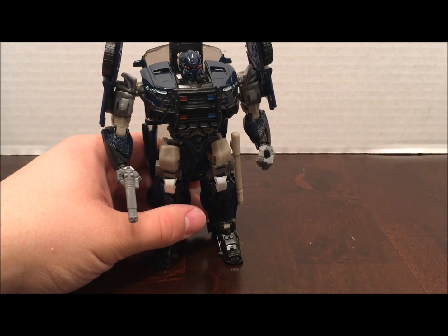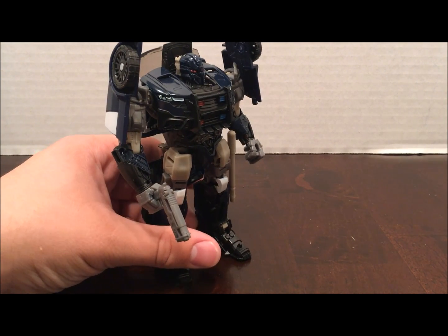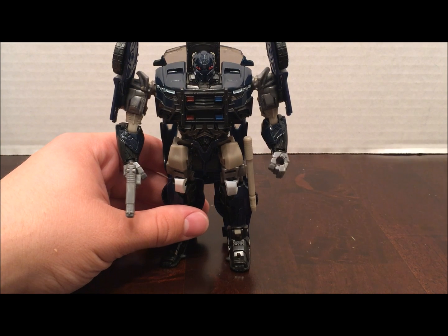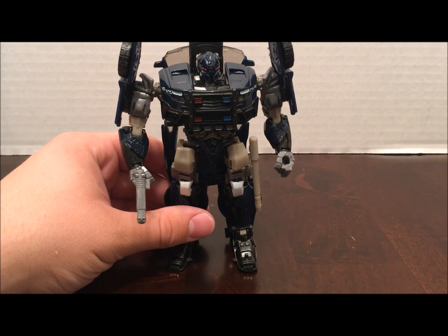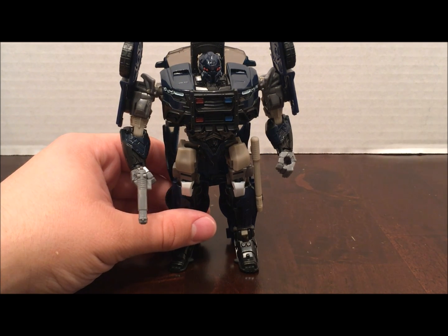But in hand, I don't know if the design just clicks with me, or I just like flipping him back and forth between modes, but I really like this Barricade. And if you don't, you have a right to. I'm not going to tell you to like him. I'm not going to tell you to buy him. But I will say, personally, I like this figure. You've seen the review. You can make a decision for yourself what you think of him.